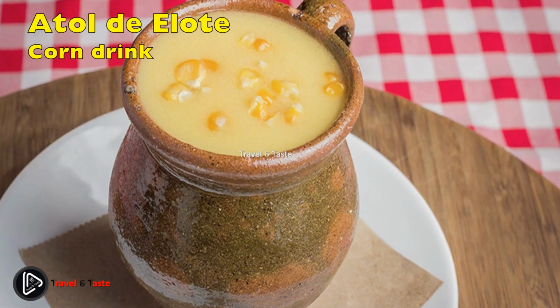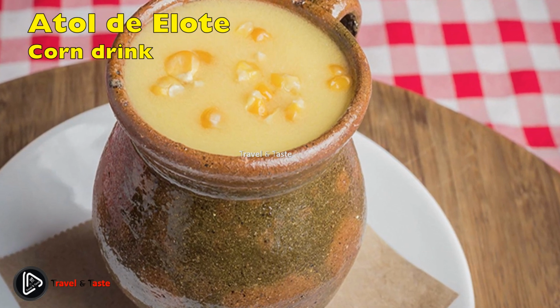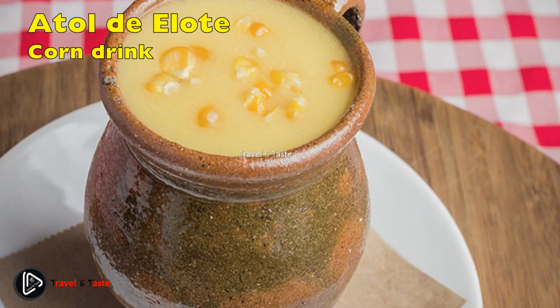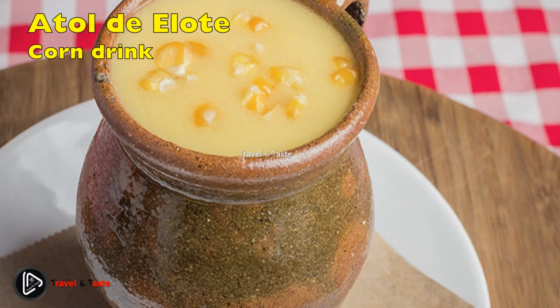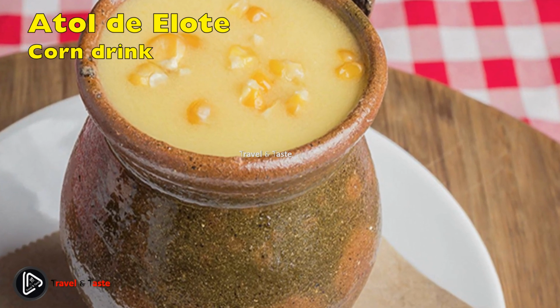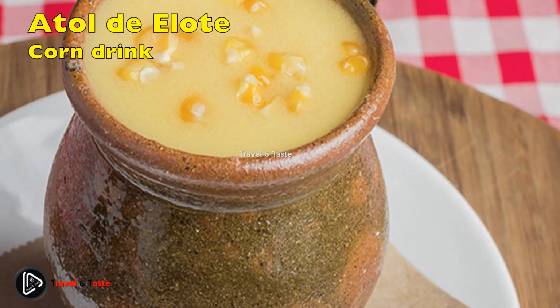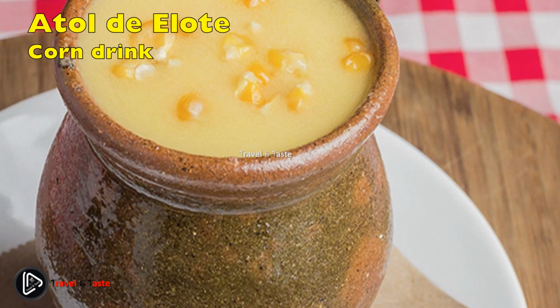Atol de Elote, corn drink. The Atol de Elote is an ancestral drink of Central American origin and consists of a cream made with the whole corn kernel. Each country prepares atole with different finishing touches, but in essence, the Guatemalan, Honduran, Salvadoran, and Mexican atole are the same.